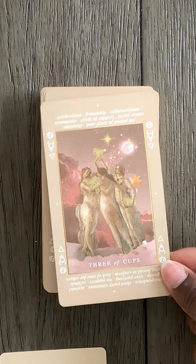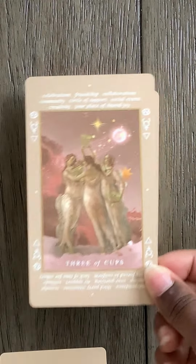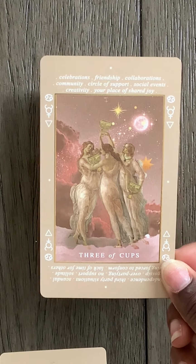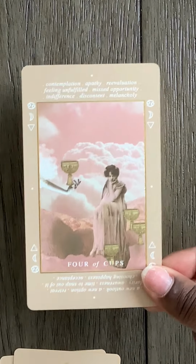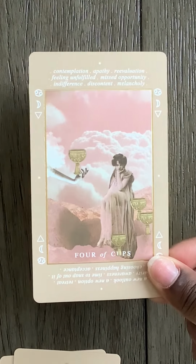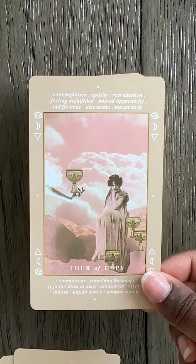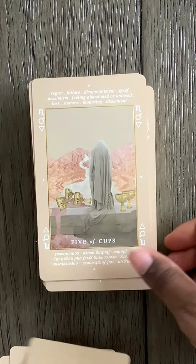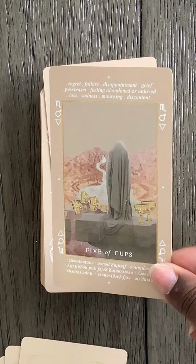Three of Cups. I love the colors in this one. Look at that artwork. Very pretty. Four of Cups. This is one of the ones that gives me that Victorian era kind of vibe to it. Five of Cups. Very Rider Waite.